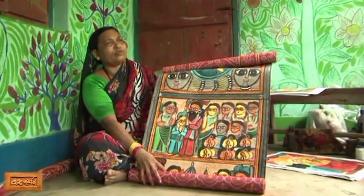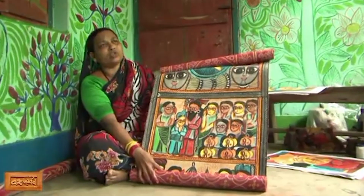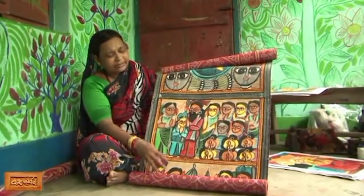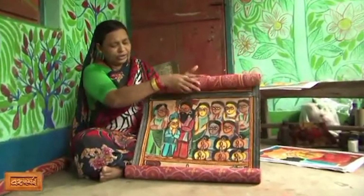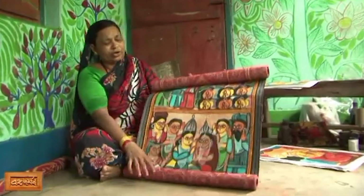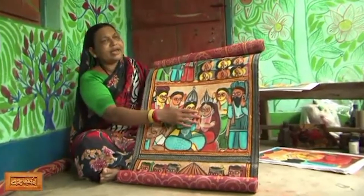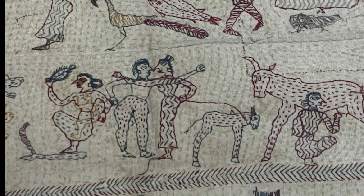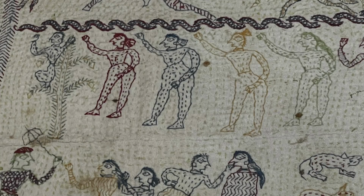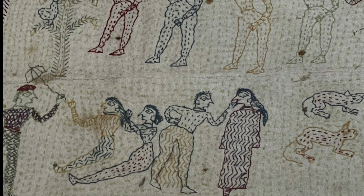This format of storytelling, used by village minstrels, unfolds stretches of scenically painted cloth or parchment to reveal the episodes of folk legends for audiences already familiar with tales of yore, for whom the encapsulated images speak volumes. The use of thread outlines in this fascinating kantha, as if drawn by pencil, is in itself indicative of the desire to emulate scroll drawings.